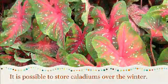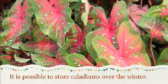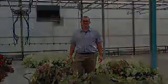It is possible to store your caladiums over the winter. Dig up the caladium tubers before frost sets in. Lay them out in a cool, dry area, and when the caladium tubers are dry, remove the dead leaves and store them in net bags until spring. Make sure that the temperatures in the area where you store the tubers do not drop below 60 degrees Fahrenheit. For this and other great information, visit us online at bulbsmarket.com.